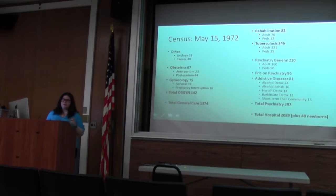They had a few others, some urology and cancer, which for whatever reason weren't included in the main count. OBGYN had 142. And so that brought all the general care to 1374. We had 82 in rehab, DMNR, and our tuberculosis unit had 246 patients. Psychiatry and detox came to another 387. And so our total hospital count was 2,089 patients on this day in 1972, plus 48 newborns. I suspect they were not included in the count because you came in as one patient and exited as two, and I think they were also in different wards. Either way, that brings us to a total of over 2,100.